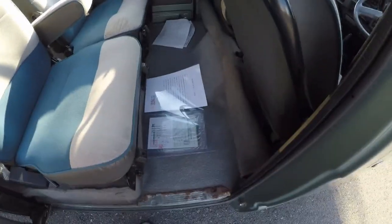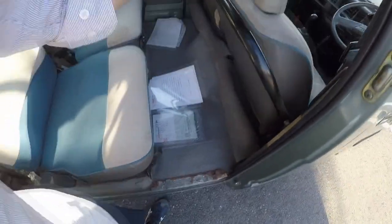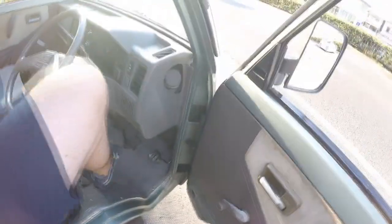So this here, I think, is to protect the driver from stuff that might be stored in the back of the keivan with the seat folded, so that it doesn't hit the seat in case of a crash. It would hit this bar, which would protect the driver and the passenger. Yeah, that's pretty much it. I'm trying to go fast because there's not much light left, and I still have one other keivan to do.